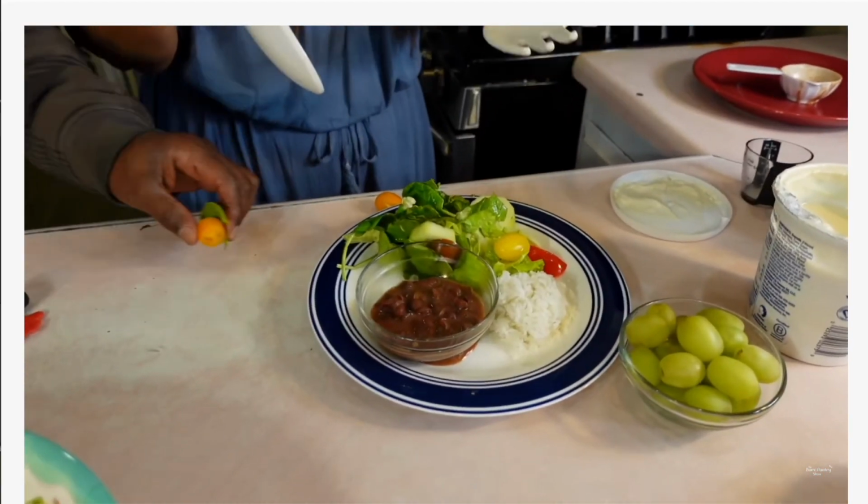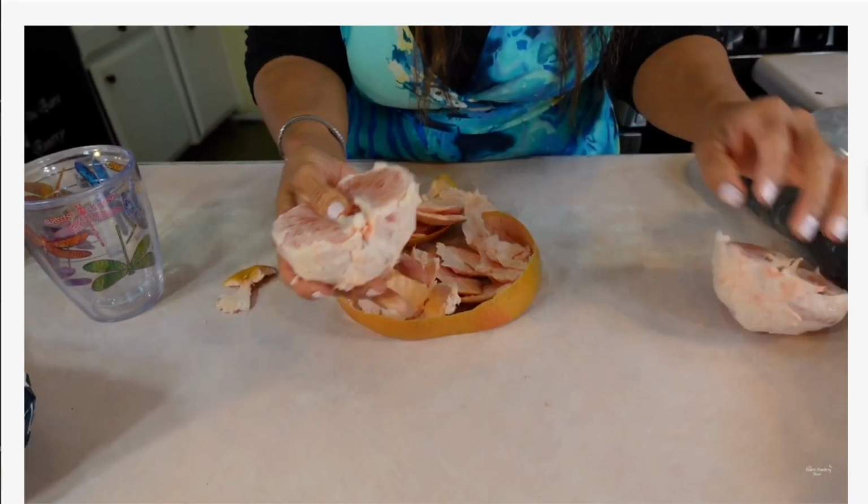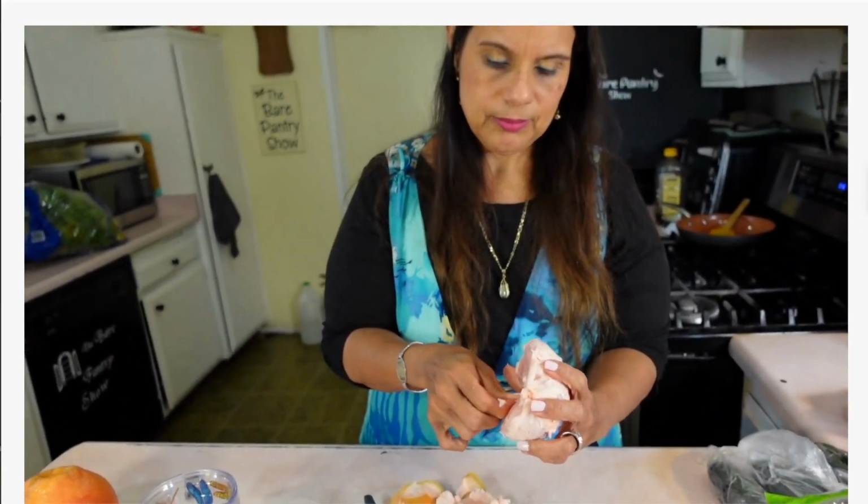And a serving, like for instance, if you're doing grapes, it's a grip, like a handful of grapes. So if the grapes are huge, you might get 8. If they're small, you might get 15. But a handful of grapes, you know, a small orange, half of a grapefruit. I mean, check Google to see what the serving size is for any fruit that you're going to eat, but make sure that you have one in each of your 3 meals, all right?